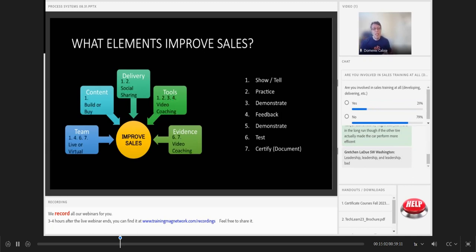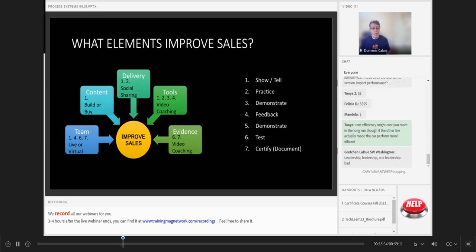Now, what I'm showing on the screen is how each one of these areas relates to something on this numerical list. As you can see, the team is going to affect 1, 4, and 6, and has a lot of impact. Is the team doing live training? Is the team doing virtual training? I'm sure a lot of us attending right now were involved in online training. With the content, are you building content? Are you buying content?